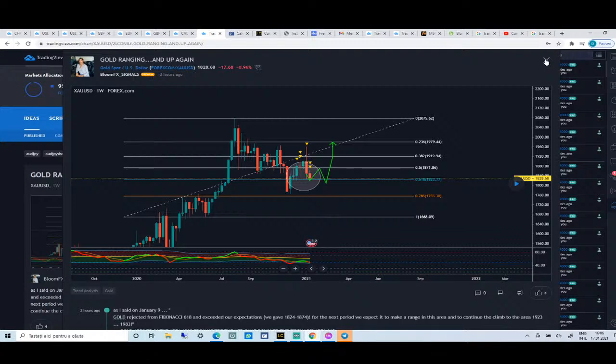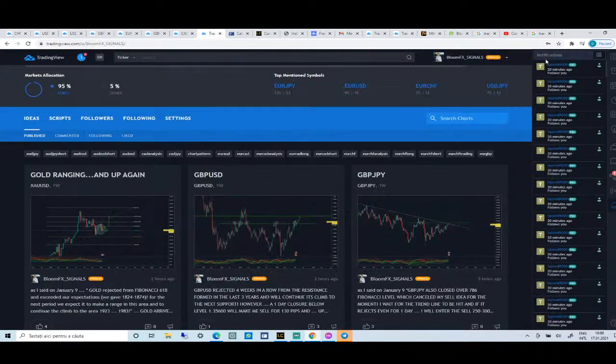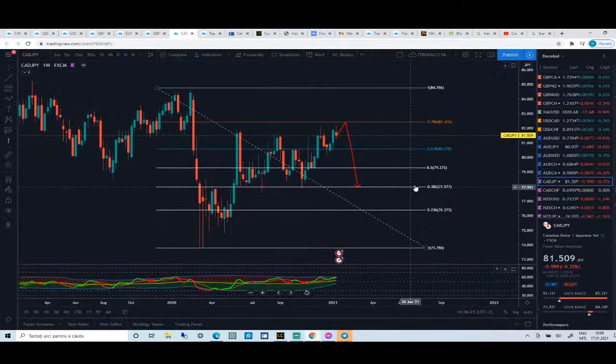If you want to trade this pair, please do it only if you have any confirmation, okay? Now I want also to give also some other analysis that I couldn't post on TradingView because there are too many and you cannot post more than I think 10 a day.